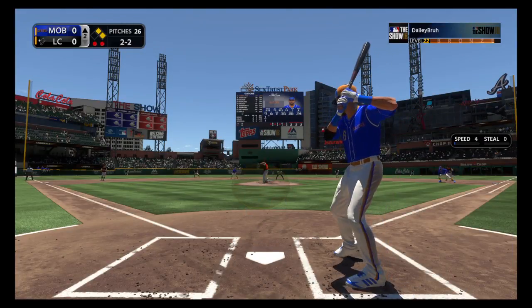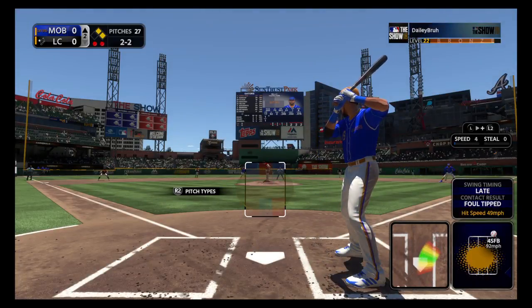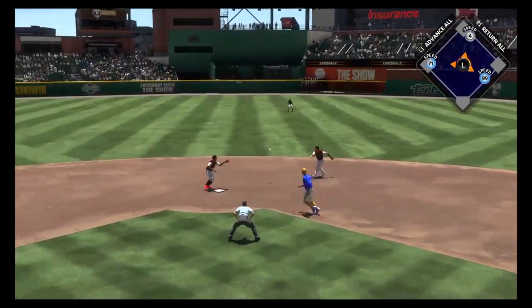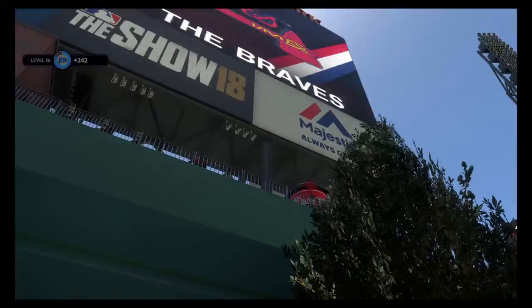2-2 the count. And it's fouled away. A bouncer up the middle. Dozier ranging to his right. Throw to second for the force out, and the side is retired.